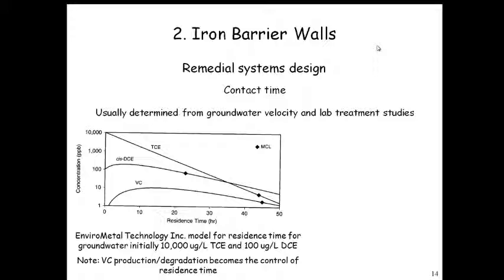You can see that the TCE decreases. The cis DCE initially increases. Remember, it's a product of TCE dechlorination. Then it decreases. Sequentially, vinyl chloride now appears and increases, and then it decreases. Quite commonly observed that the control over the required contact time is not the disappearance of the main contaminant, in this case TCE, it's the disappearance of the products as well.